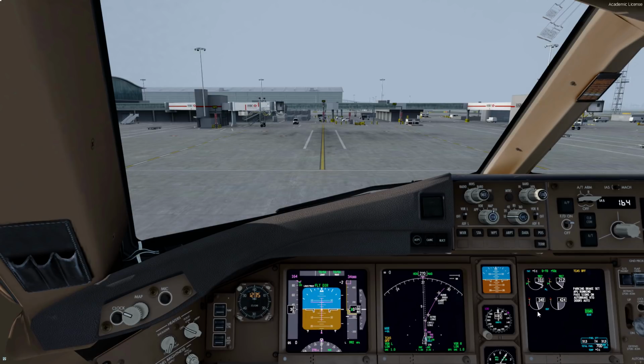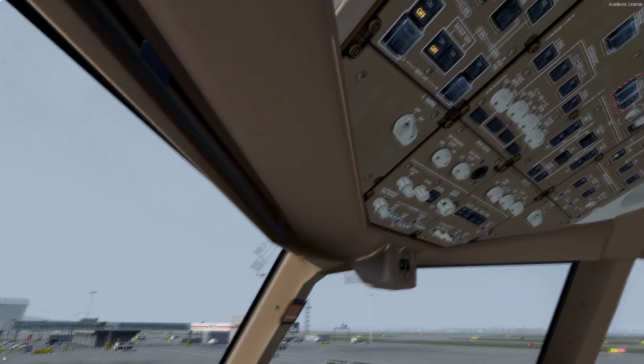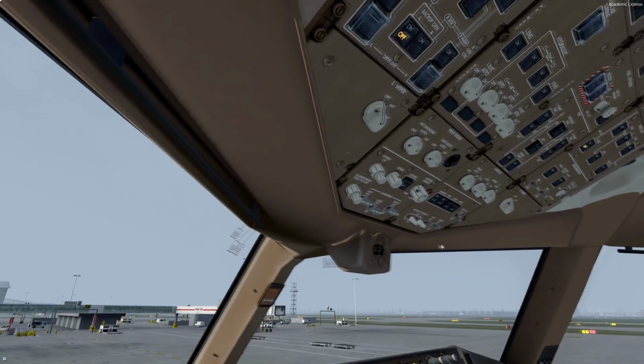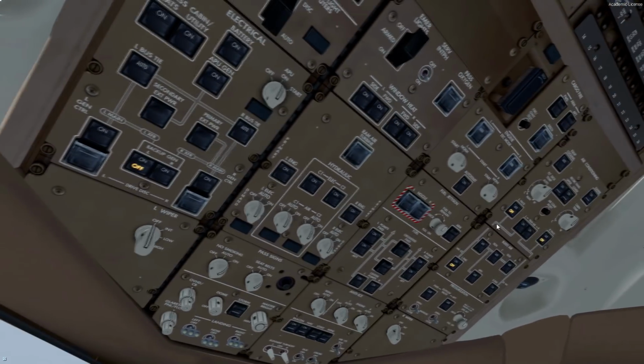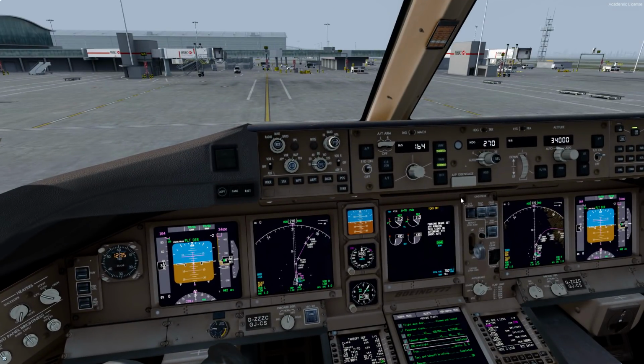See, the number 2 now is coming, no, number 1 is coming up, and the number 2 has stabilized. Beautiful. Always very, very nice to start up the 777. It's quite easy and very painless. Tick out on there. Wonderful. So both engines have started completely and perfectly.